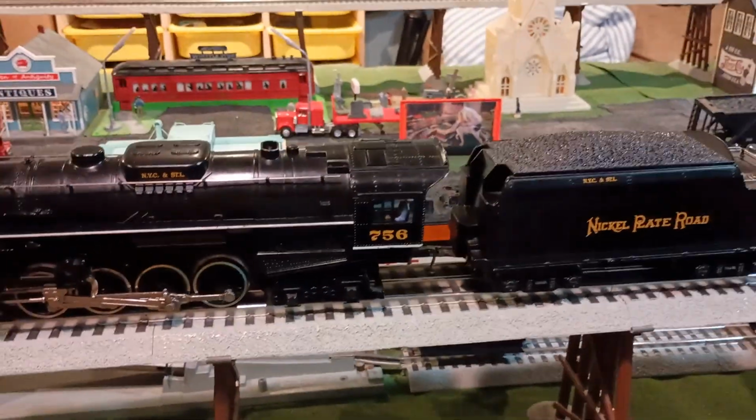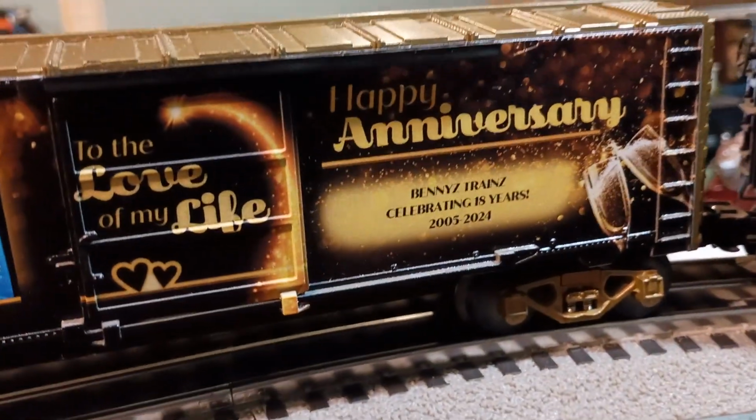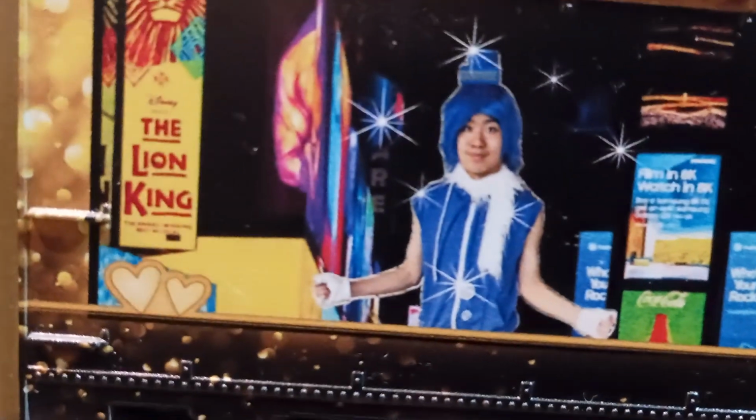And the next thing that I got, which is really cool, is I got myself a personalized anniversary boxcar to celebrate 18 years of my train store being available. And there's me. There's a picture of me right there in Times Square.